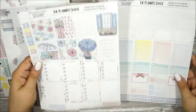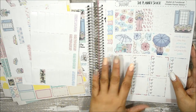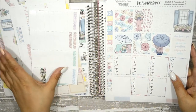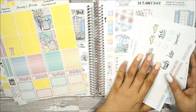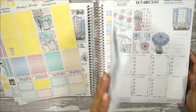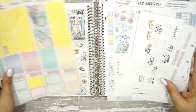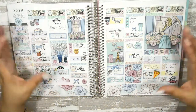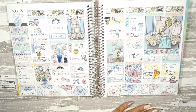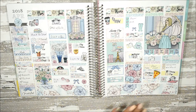Yeah, I could definitely do another spread with both these kits together again in another planner, either my personal planner or my A5 or even in my traveler's notebook. So yeah, I'm glad that I got so much left over and I got to incorporate both kits together, and it didn't really look bad at all. I thought it would look a little off doing so, but no, it didn't.